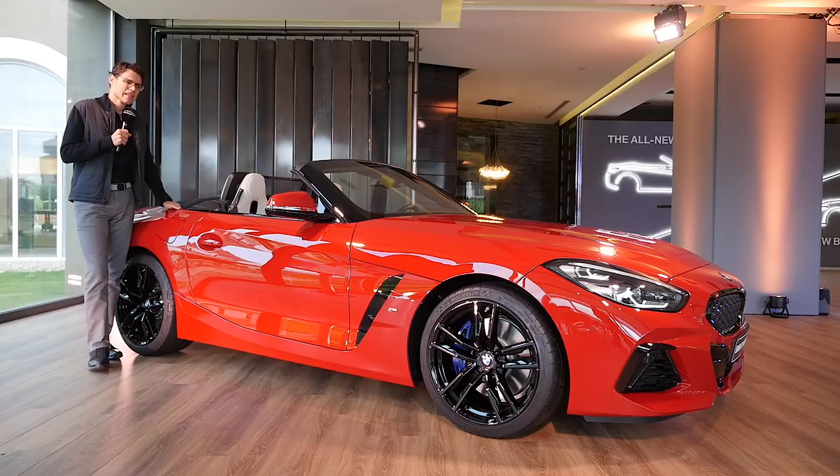However, if you compare some of the competitors, especially in the premium segment, you can, for example, take a Porsche Boxster, you also reach those prices. You only get cheaper if you really go for this non-premium roadster segment.